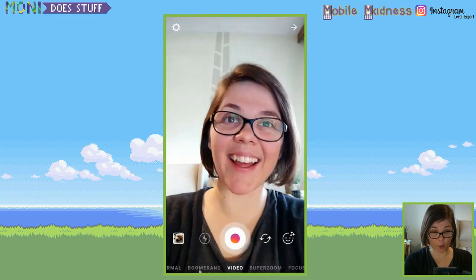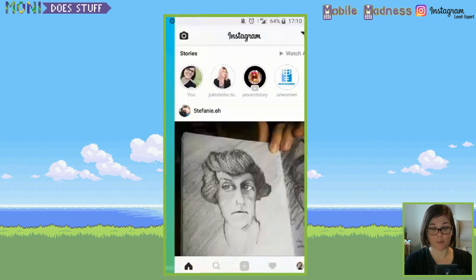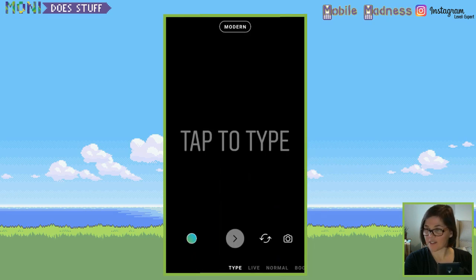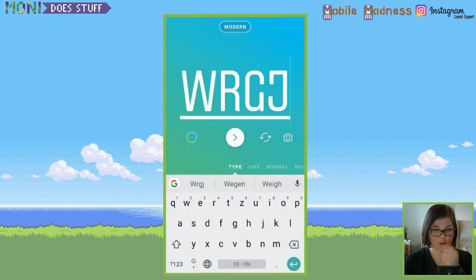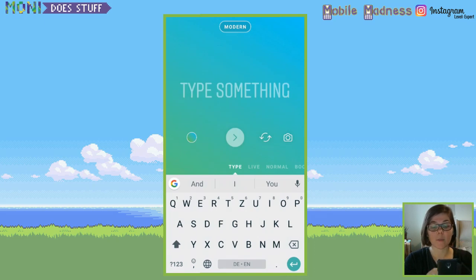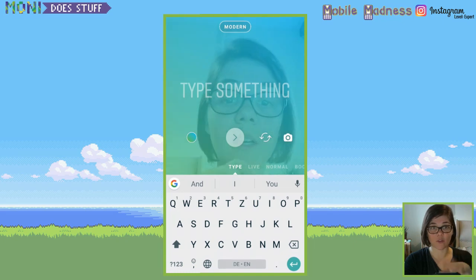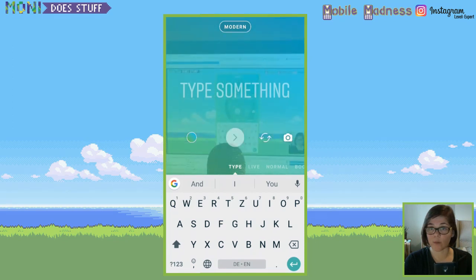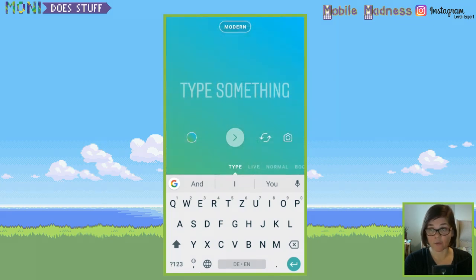As you can see at the bottom, there are a few things that you can actually choose. So you can choose the type feature where you can just type things in, of course. I don't know if you've ever noticed, but there is this camera icon on the right hand side. And if you tap that one, you see that this is actually a bit transparent. So you can take pictures and add type over it and have this fonty overlay thing or this gradient overlay. And also you can turn the camera and do that gradient overlay thing with whatever it is you want to take a picture of, not only a selfie, which is pretty cool. And you can turn it off again too, obviously.